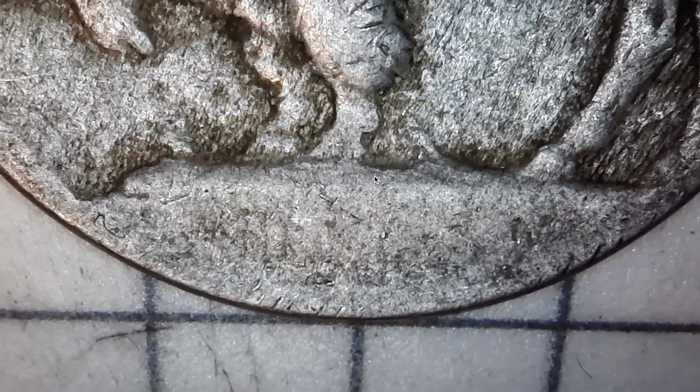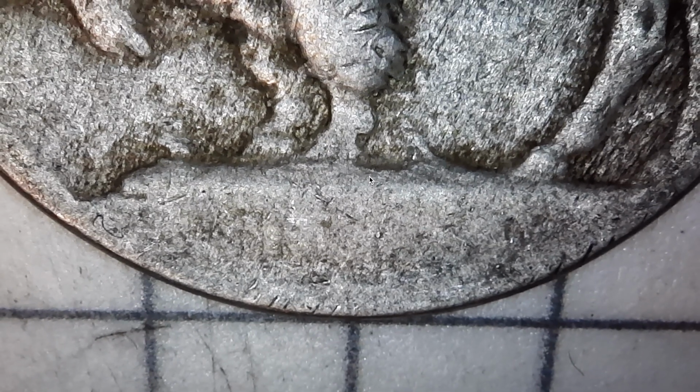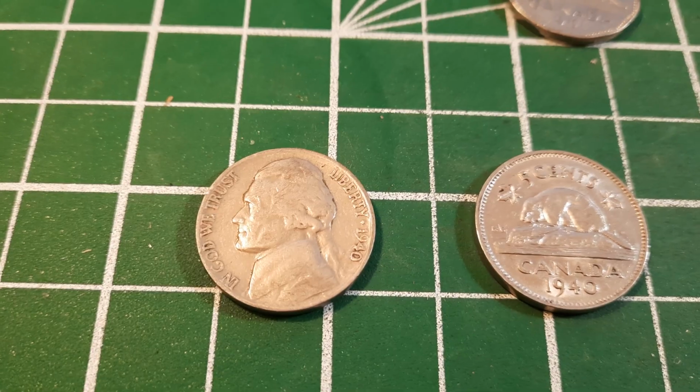I've looked at a bunch of pictures, but I am no expert, so I'd love to know what you think. It almost looks like, could there be a mint mark there? It's hard to know.